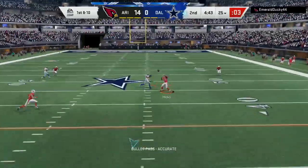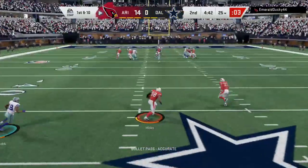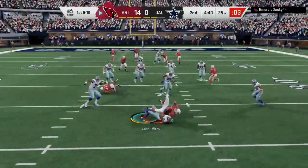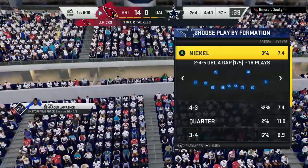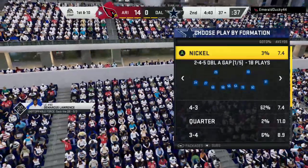Anything, at least 3 points, get that 0. Trying to get it to Cobb, and it's intercepted. Picked off by the linebacker, Jordan Hicks, and he's going to take this one back to the 37-yard line.